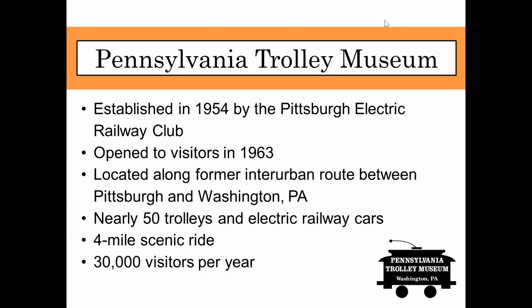Now, we have some viewers here who have visited the museum before and some who volunteer here, but for those who might be new to the Pennsylvania Trolley Museum, we were established in 1954 as the Ardent Electric Railway by a group of trolley enthusiasts called the Pittsburgh Electric Railway Club. The museum opened to visitors a few years later in 1963 and is actually located along the route of the trolley line between Pittsburgh and Washington, PA. Here you'll find almost 50 trolleys and electric railway cars, about 20 of which operate, and around 30,000 visitors per year take the 4-mile scenic ride here at the museum.